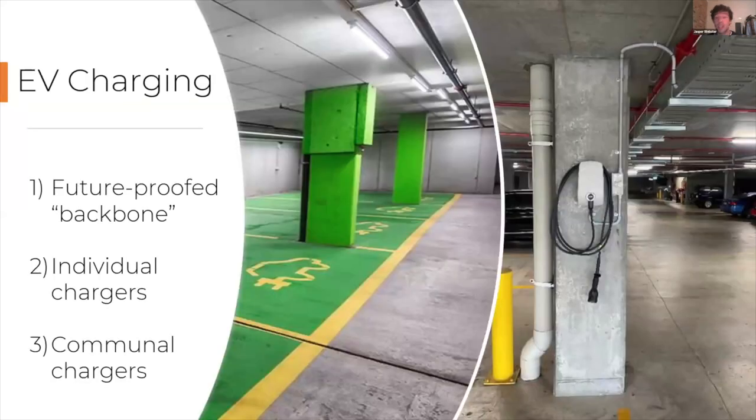With EV charging, again, there are lots of options. It's essentially just how you work out your wires. At the end of the day, it's all about how you are going to charge effectively and without too much cost to the owners corporation. Obviously, there are a few different methods. In most buildings, I would recommend what's called a backbone.